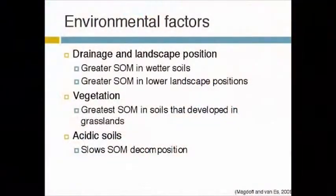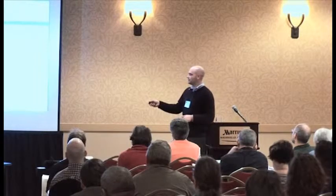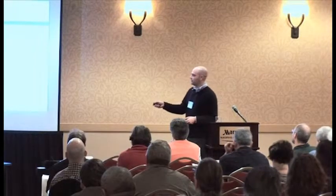And then also drainage and landscape position affect soil organic matter. I believe my slide was out of order there. Sorry about that. But this was supposed to be back with the climate slide. Just some more factors of the environment that affect soil organic matter. You're typically going to see greater soil organic matter in lower landscape positions on a farm than higher landscape positions. Greater soil organic matter in soils that developed in grasslands. This is why we see such high soil organic matter in the Midwest.